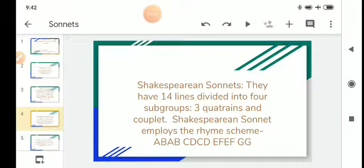Shakespearean sonnets are composed of 14 lines and most are divided into three quatrains and a final concluding couplet. The rhyming scheme of a Shakespearean sonnet is ABAB CDCD EFEF GG. This sonnet form and rhyme scheme is known as the English sonnet.